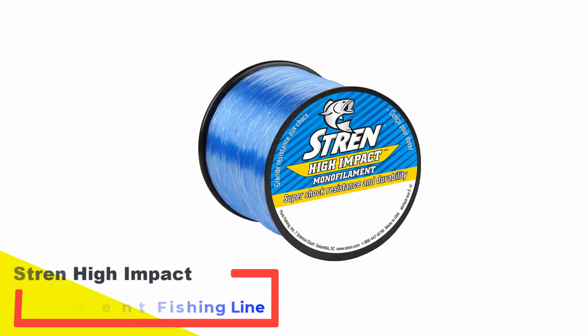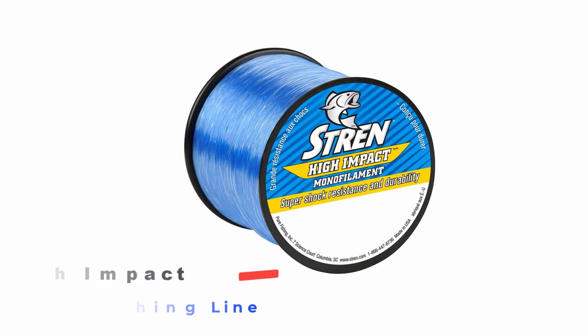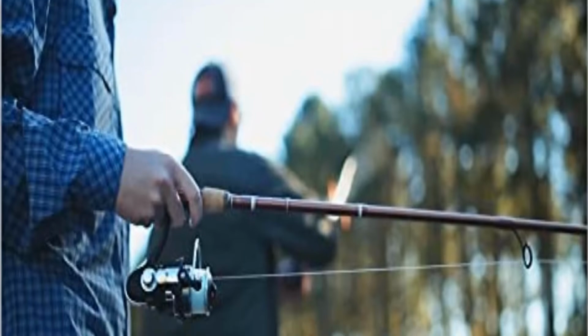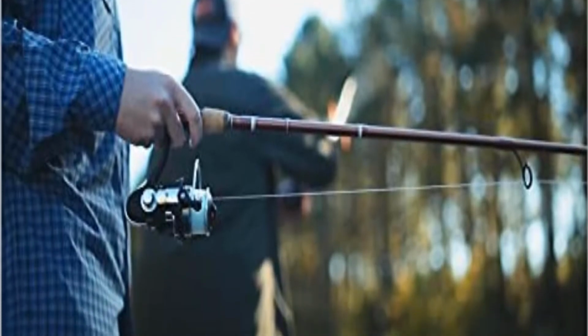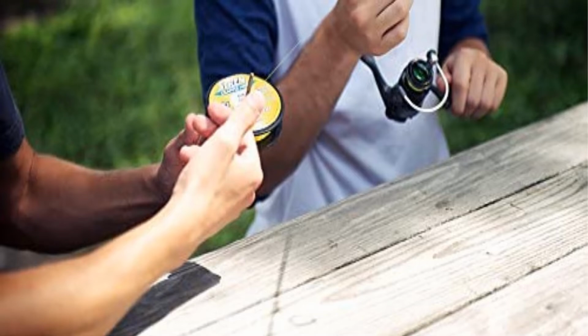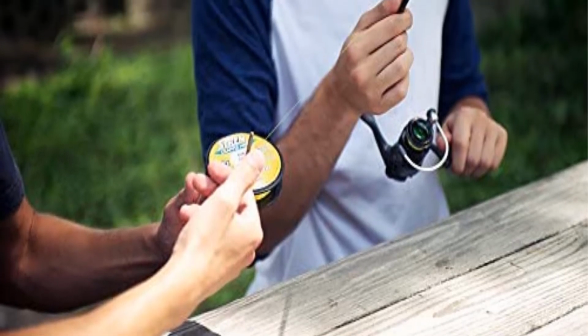Number 4. Stren High Impact Monofilament Fishing Line. If you can't decide between fishing on a lake and fishing off an ocean pier, or if you frequent both fishing locations, the Stren High Impact Monofilament may be the right choice for you. It works well on many spinning reels, and its traditional mono construction means you get great strength and abrasion resistance. Its classic, light blue color also blended into many different water environments, from turquoise lakes to dark blue ocean waters.